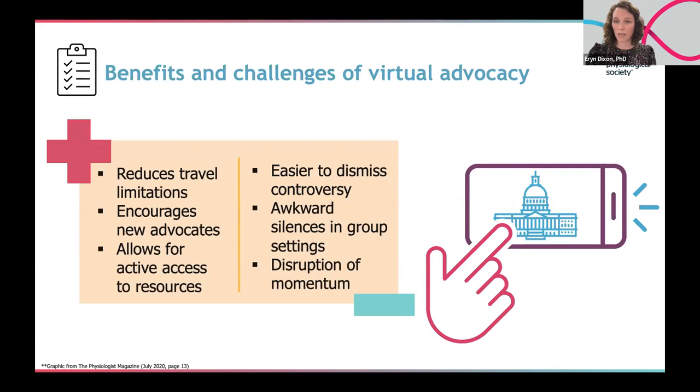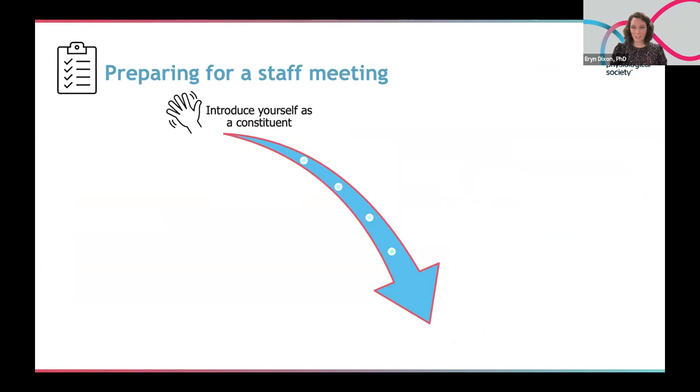So speaking of preparation, what are you going to do in a staff meeting? Before I joined the ACE committee, I had no idea how this would go. I honestly didn't even really know that this was a thing that people had to do. But what is important to remember and maybe learn today is that your legislative representatives are there to listen to you about topics that you care about. And we're hoping after our talk today that animal research is one of them.